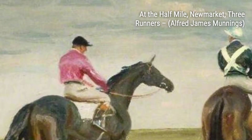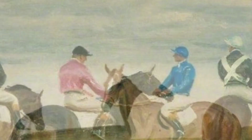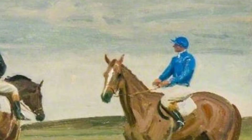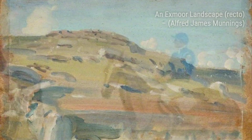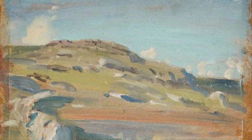Now, let's take a look at An Exmoor Landscape. Munnings captures the rugged beauty of the Exmoor region, showcasing his mastery of landscapes. In A Groom Holding a Bay Horse, Near Stables, Munnings portrays the intimate bond between a groom and his horse, highlighting the trust and connection between them.